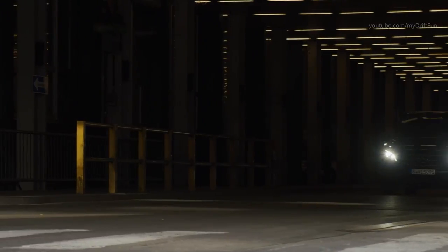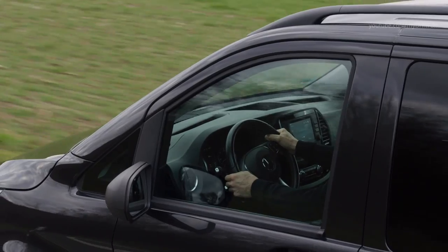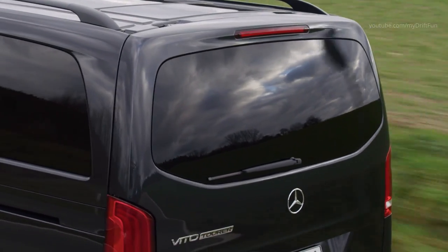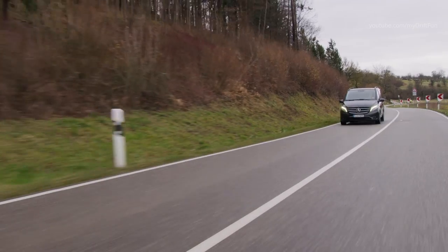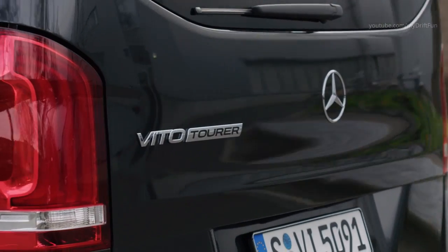One program further raises the vehicle by up to 35 mm at speeds up to 30 km per hour. At faster speeds, the vehicle automatically returns to the normal level. In the comfort drive program, the vehicle remains at standard height. If the Vito reaches a speed of 110 km per hour, the van automatically lowers by 10 mm in order to optimize consumption. In the sport program, the vehicle is lowered by 10 mm.